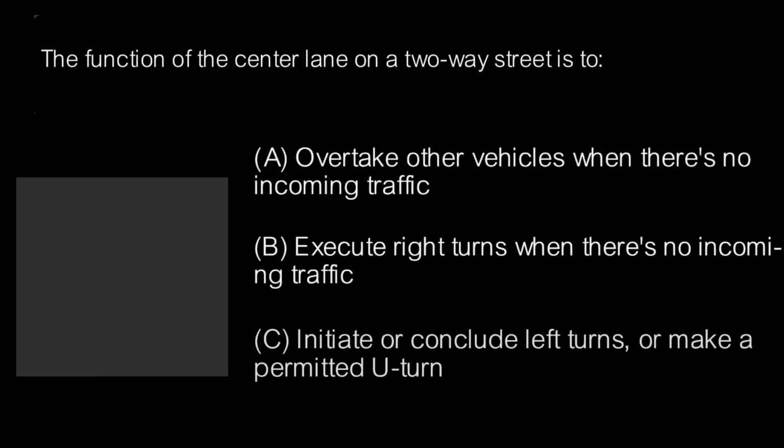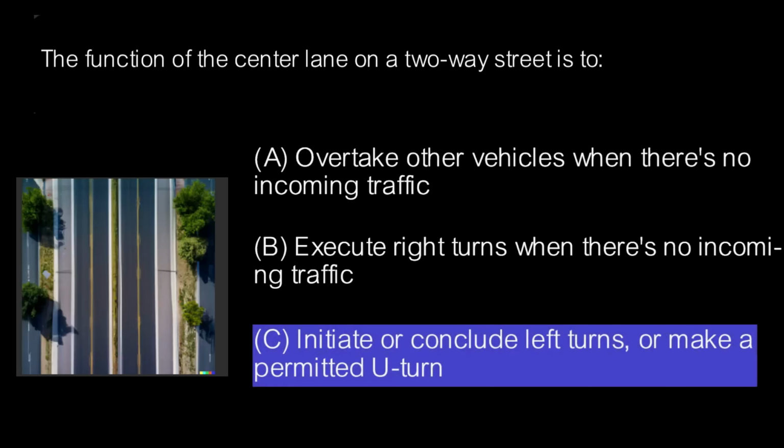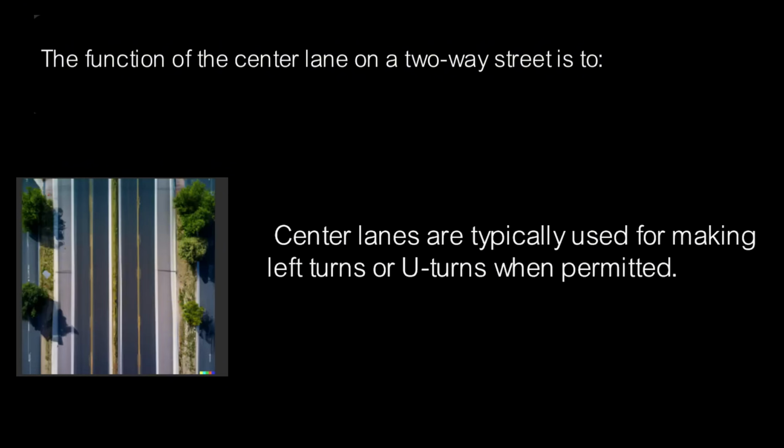The function of the center lane on a two-way street is to A. Overtake other vehicles when there's no incoming traffic. B. Execute right turns when there's no incoming traffic. C. Initiate or conclude left turns, or make a permitted U-turn. Answer C. Center lanes are typically used for making left turns or U-turns when permitted.